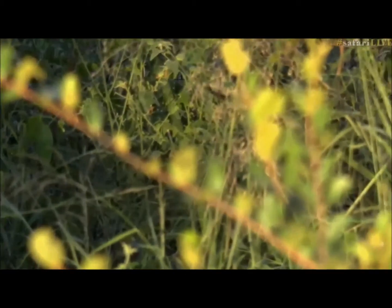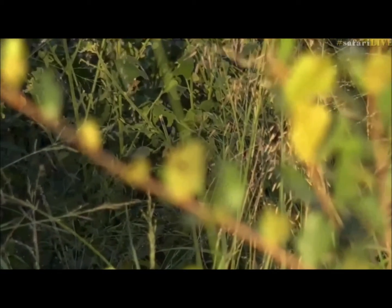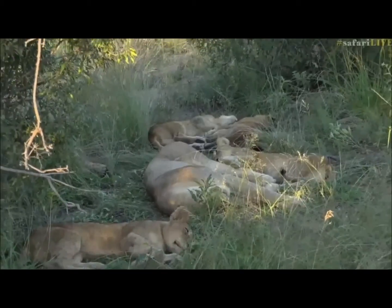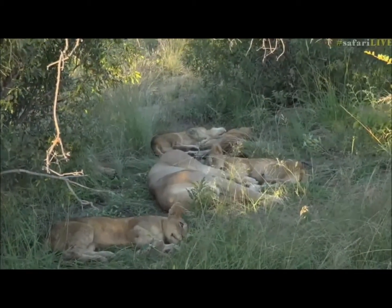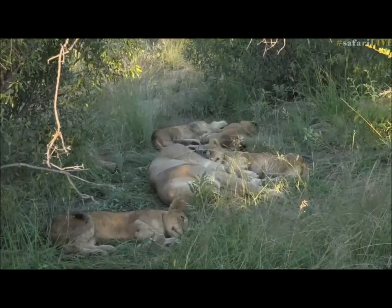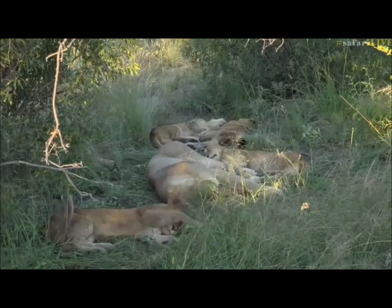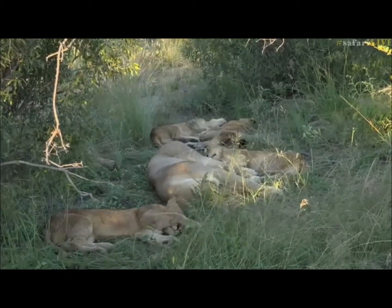You can actually just see the back end of one sticking out there. It's quite difficult to see, but there is one in there, and then another one around the back of that bush. So all 6 are here and accounted for, which is good news, and all are looking healthy and fit. There's no limping individuals, there's no issues with any of them. They're all looking quite good, so all is well.